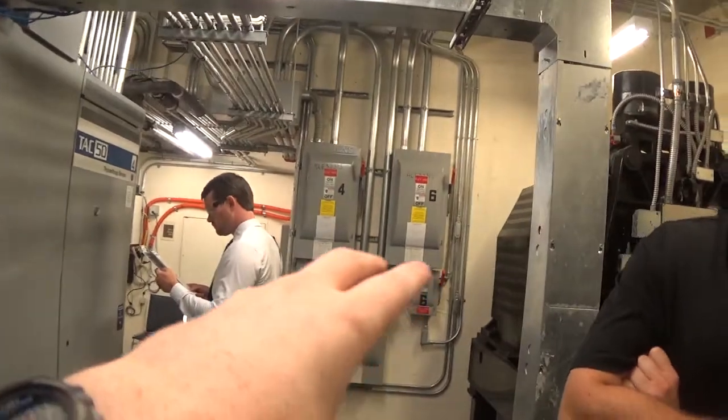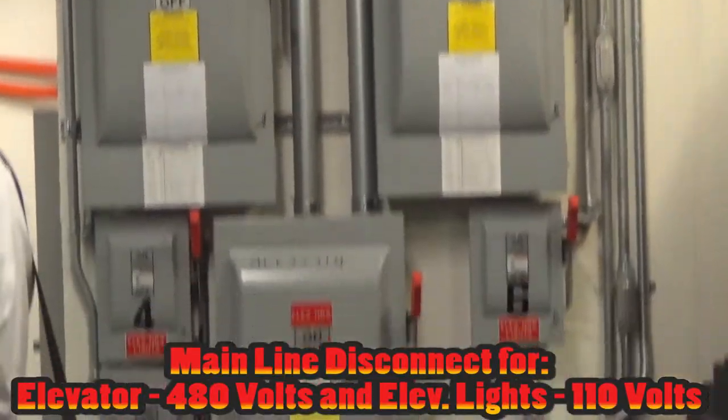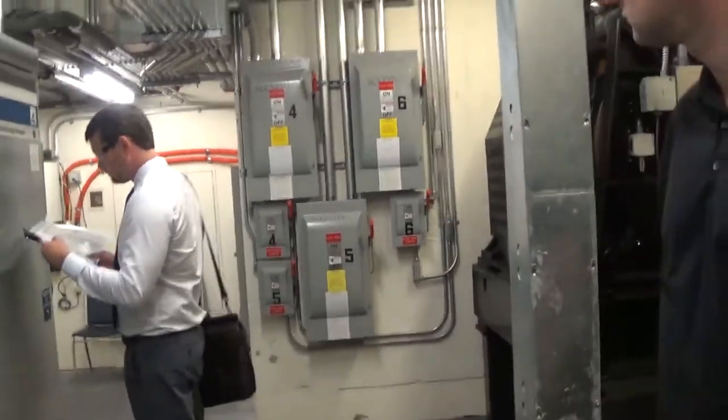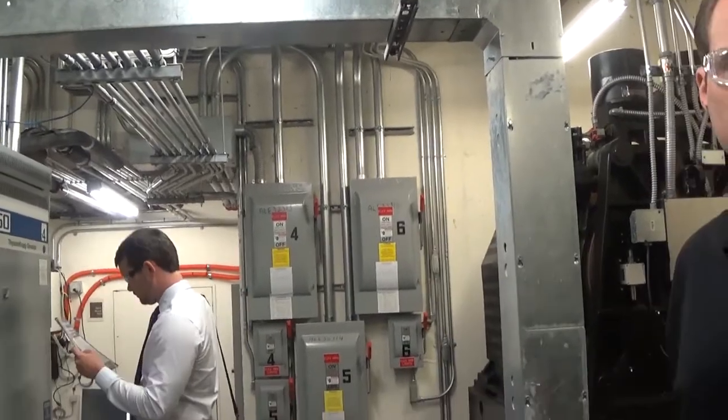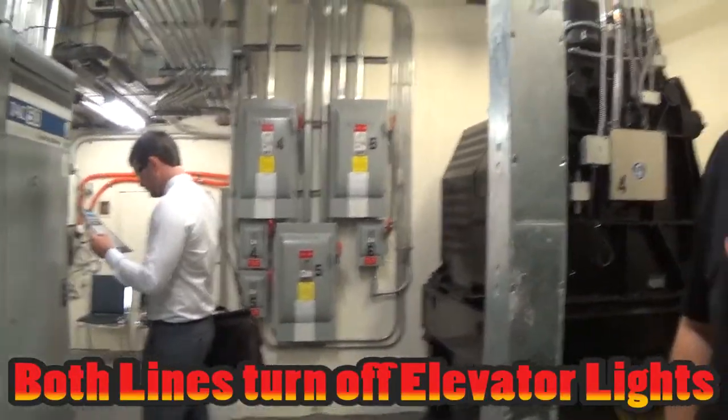So what are these switches over here? It's your main line disconnect for your 480 volts. The other ones are for your lighting, 110 volts. Like in here or in the elevator? In the elevator. Don't turn your lights off if you're... Oh, okay.